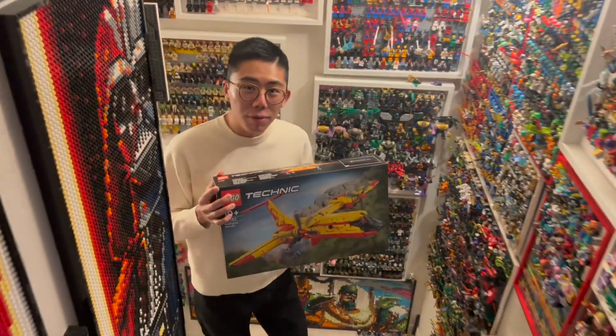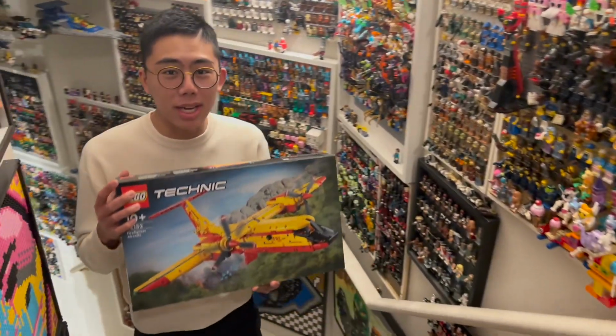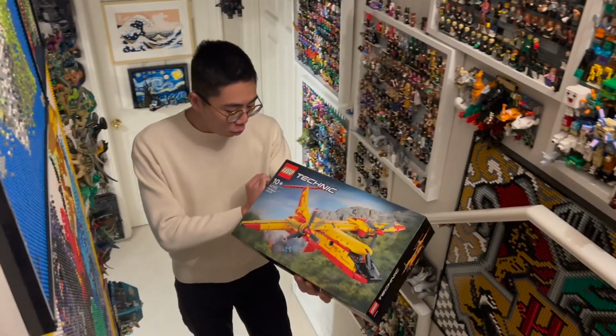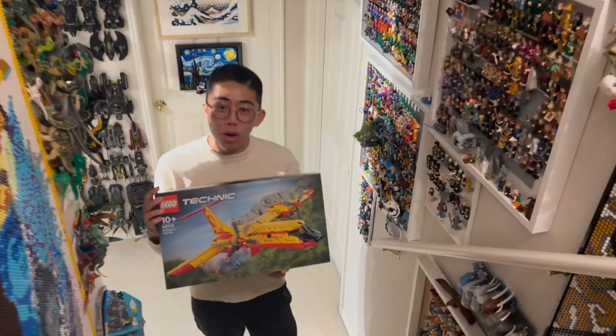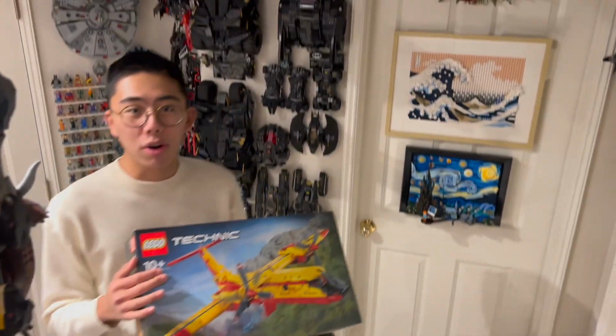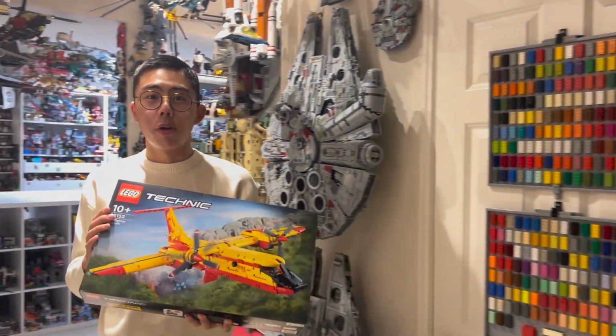I'm Chris, and you voted the order in which I should review the March 1st, 2023 LEGO Technic sets, and this was very high up on the list. This is set number 42152, the Firefighter Aircraft, which is not really particularly tied to any sort of license. It is more of an original concept by LEGO, although it kind of looks and resembles real-world planes.